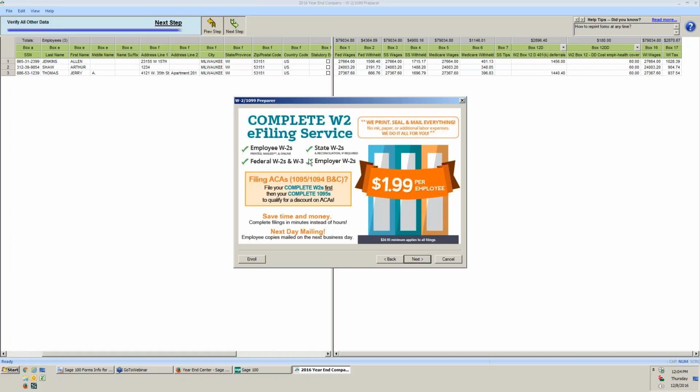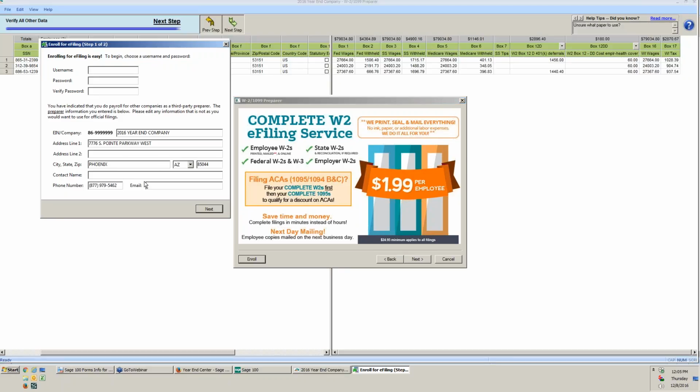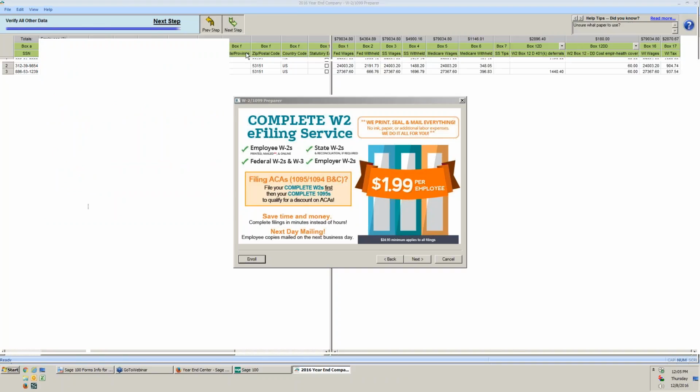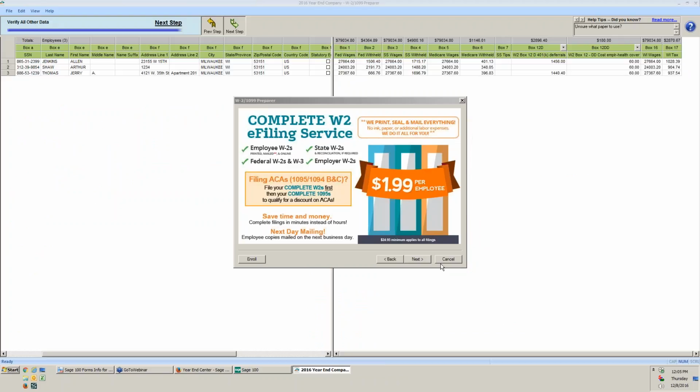Once it's done checking all of those, we get this window. It gives you information about paying Atrix to submit the forms for you. So it's $199 per employee. If you want more information, I think you can click here to enroll. Yeah, and you can start setting up information, fill out your company info, and I think it'll eventually ask you for credit card information as well. So I'm just going to tell it next.